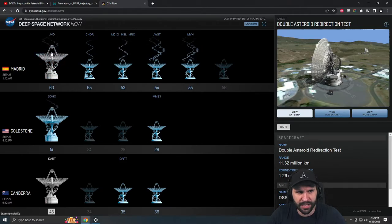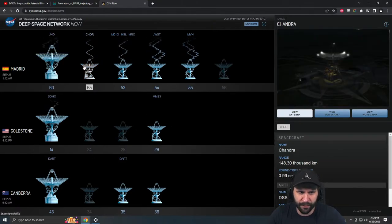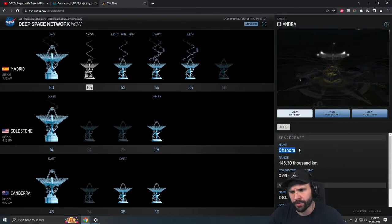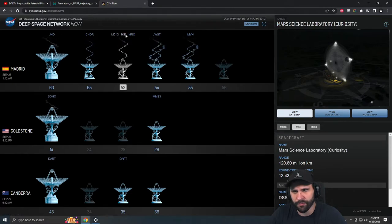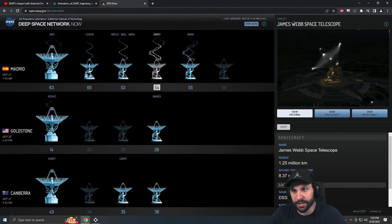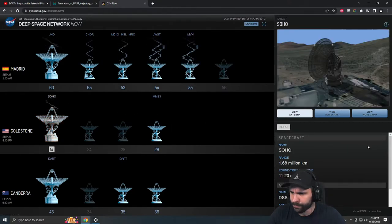Yep. And you can see this one, the 70-meter dish at Madrid is communicating with Juno. 65, which is a 40-meter, I think, is working with Chandra X-ray. 53 is talking to Curiosity and the Mars Reconnaissance Orbiter. 54 is talking to James Webb. And then 55 is talking to MAVEN. Yep, they're definitely talking to James Webb. It's doing something.